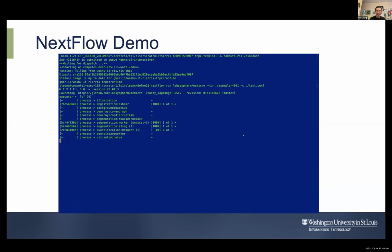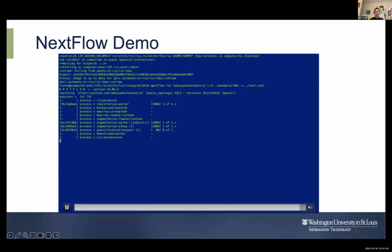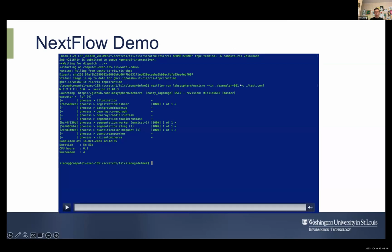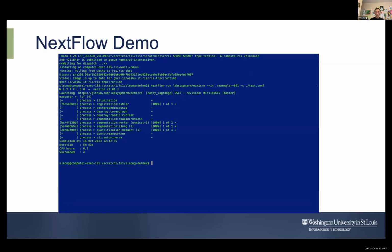So the only thing I changed, you can see here, the command I run is nextflow run, and then MC Micro, and then that's the input data. The only thing that is special over here is the configuration. What I did is I'm using the -c test config over there. One of the things I did is that I changed the cluster option to use the LSF option to run that in our cluster, and also -A to call the Docker container to run the job.